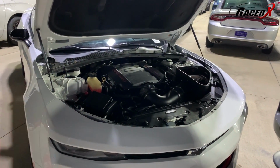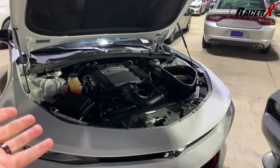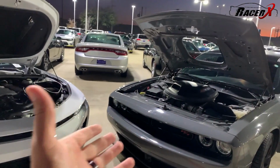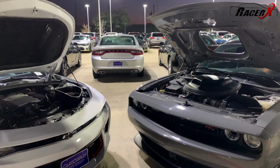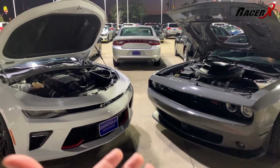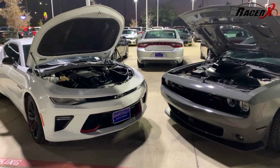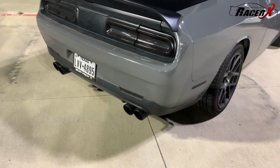This car weighs like 4,675. So in effect, this car is almost 600 pounds lighter than the Challenger. Of course, we do know that the Challenger makes a little bit more horsepower, about 30 more horsepower. So this should make for a very interesting matchup when we talk about how they're going to do from 60 to 130.